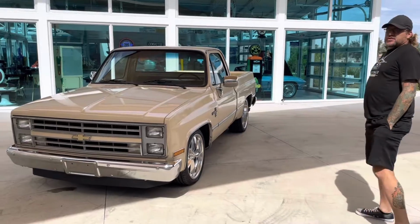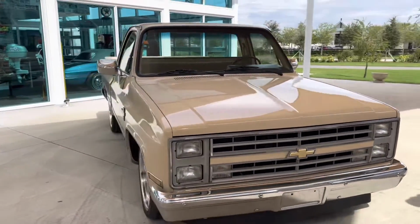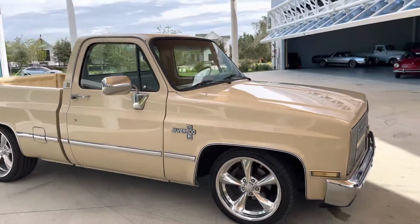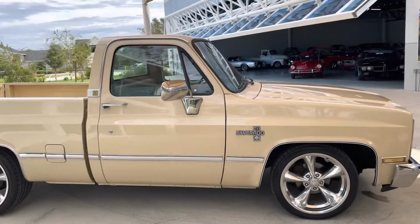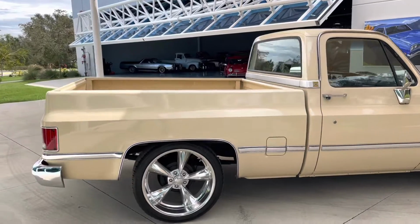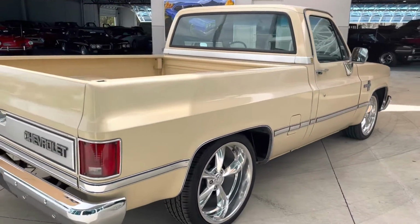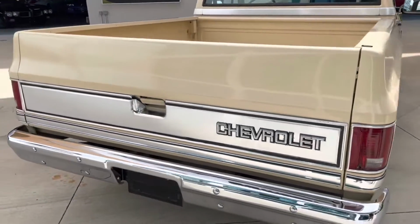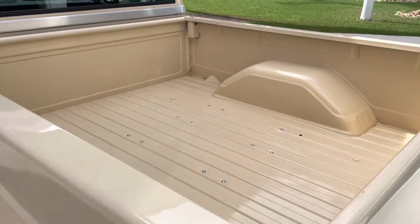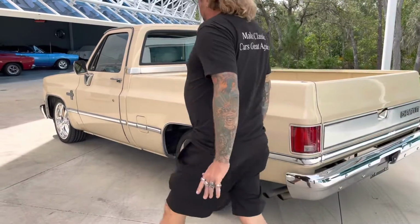Here to show you a super nice Chevy Silverado. Yes. 1987. It's a short box truck with beautiful paint, beautiful glass work, beautiful chrome. It has a Billet Specialties set of aluminum wheels on it that are gorgeous. This car comes with power steering, power brakes, and air conditioning. It also has power windows, power door locks, an upgraded stereo.